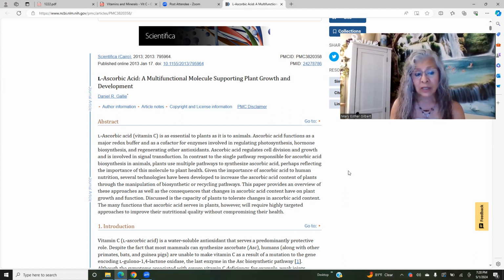So ascorbic acid functions as a major redox buffer and a cofactor for enzymes. So it's a coenzyme, and it's involved in regulating photosynthesis, like I just said, from the sun. Hormone biosynthesis: the plants can generate hormone-like substances that our bodies recognize immediately and utilize to generate our own hormones. Our DNA knows how to direct these biochemicals in order to create the molecules of the 10,000 hormones that our bodies need to regulate all these processes. Okay, and generating other antioxidants.